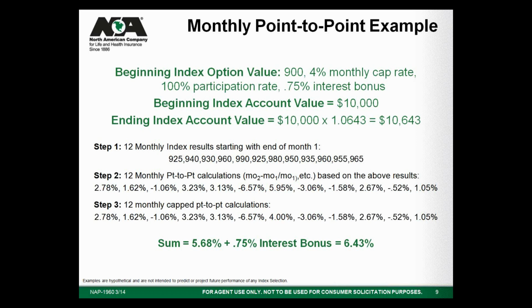So basically what you do in step 3 is add up all your positives, subtract all your negatives, and that's what you get. In this case, we had a positive 5.68. We add in the 0.75 interest rate bonus to get a net effective yield of 6.43. But you're saying, hey, wait a second, Chris, I thought you said there wouldn't be a negative.